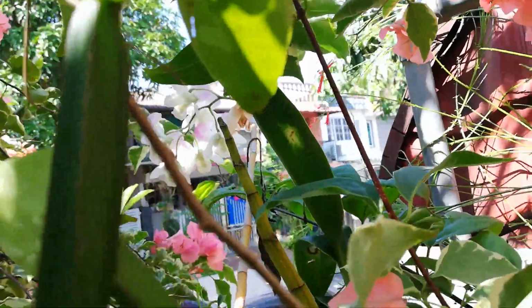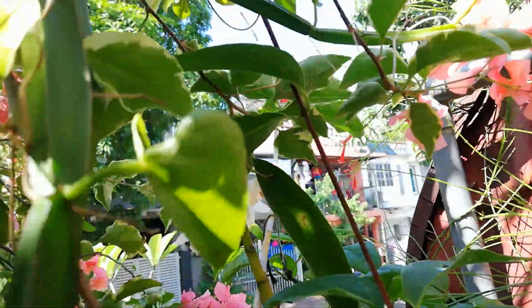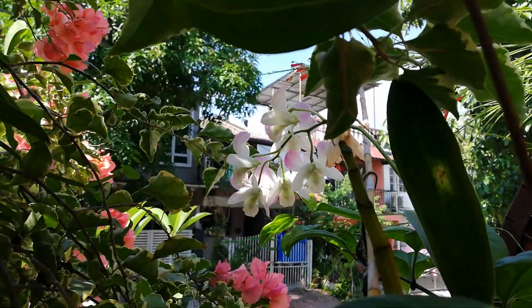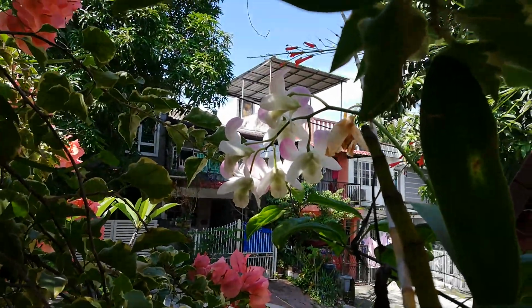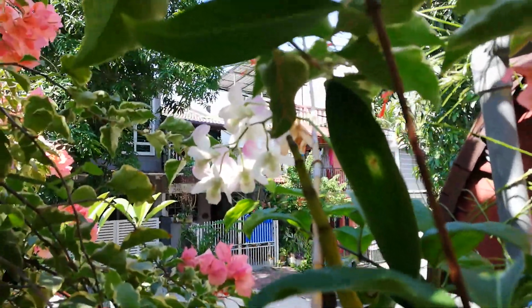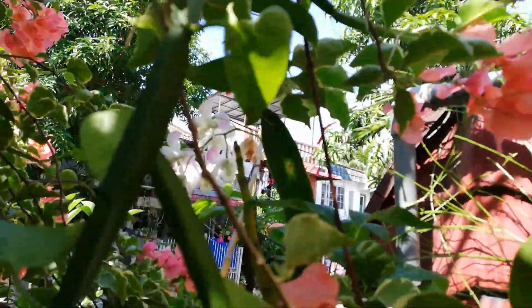Some orchids do flower, did get to flower, but they're so out of reach, and not even camera friendly. This is the best I can get. The common ones actually. This is actually given to me by a friend.